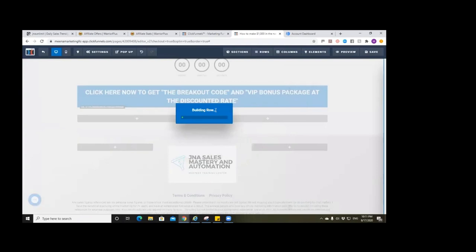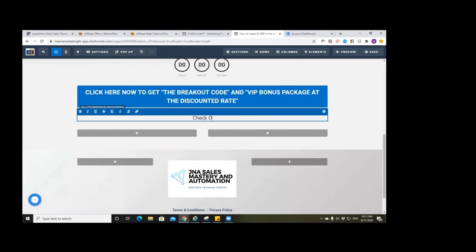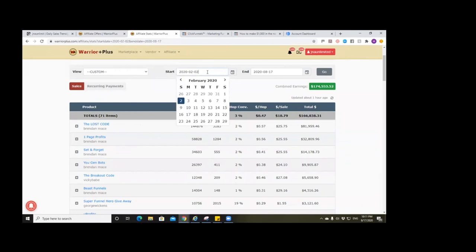Element. All right, so I'm going to quickly check out the results with the breakout code. Roll that. And then I'm going to stick underneath that. I'm going to go over to my affiliate stats and I'm just going to get, for example, the last week, keep it nice and recent.